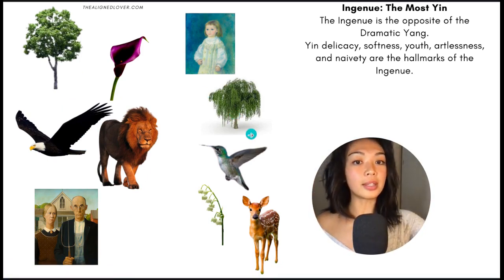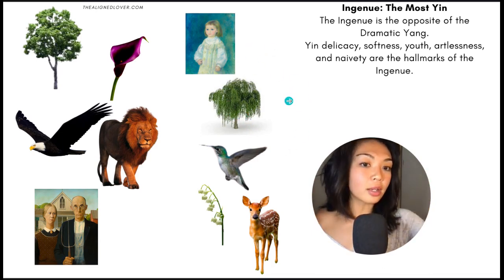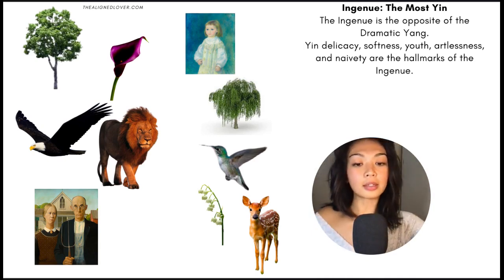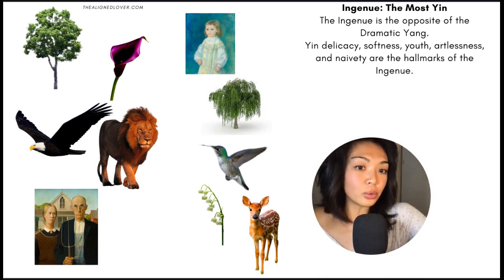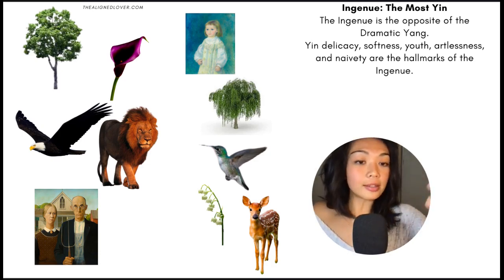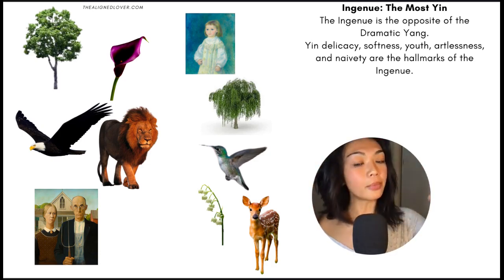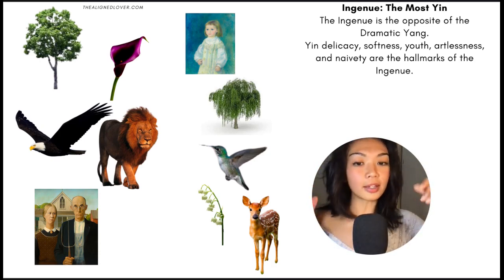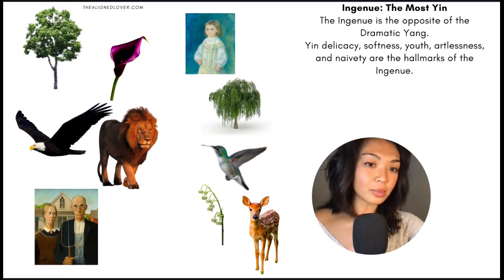And another thing to note is that yin is very youthful, so children, preteens, and teens are naturally going to have more recognizable yin and ingenue qualities. Those who have that ingenue archetype, as they mature, as they grow, will probably open up their range and develop more yang qualities. The most common archetypes that they will grow into or include more of in their expression are going to be the romantic and classic, according to McJimsey.